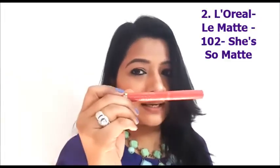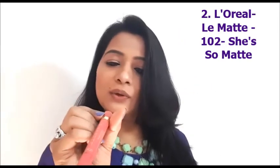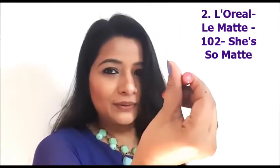Next color that I am going to swatch is by L'Oreal Le Matte. The color is 102, She's So Matte. Now this color is more on a nude pink side. Please note that if you use lip liners with these lipsticks, there will be a little variation in the look of the lipstick. So you have to be very careful with the selection of lip liner.